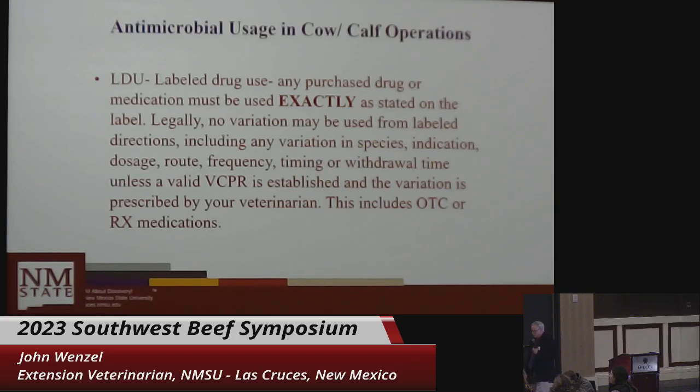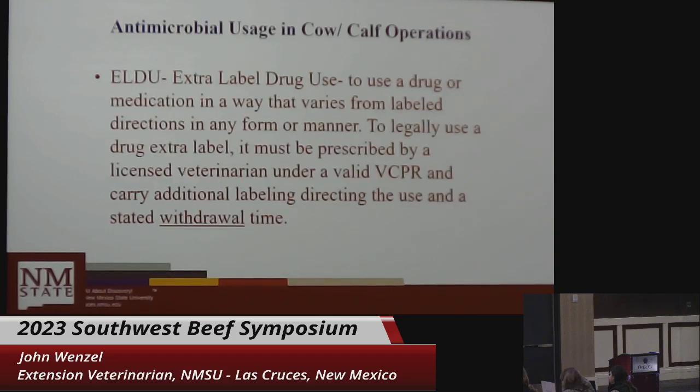Using a drug labeled means you do it exactly as the label says. There's no variance of any kind. That means dose, route, species, indication. Doesn't matter. It has to be exactly as the label says. That's the only way you can use these drugs. You can use a drug extra label. That means there's some kind of a variance.